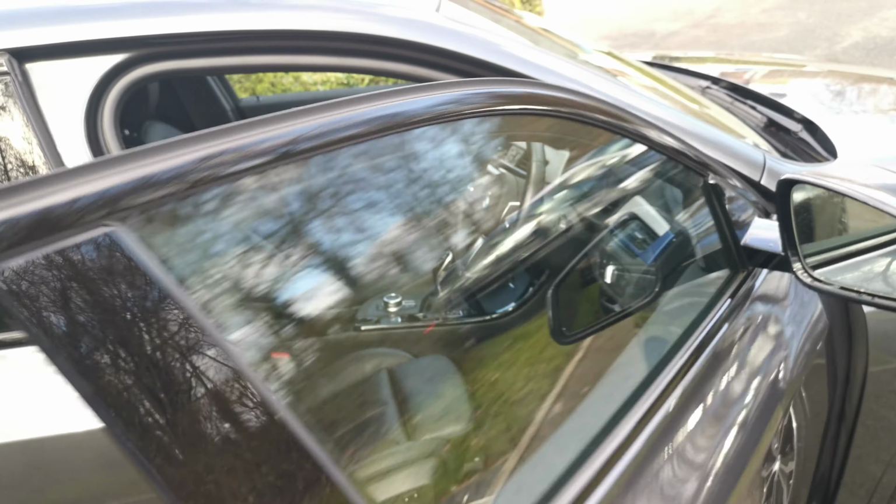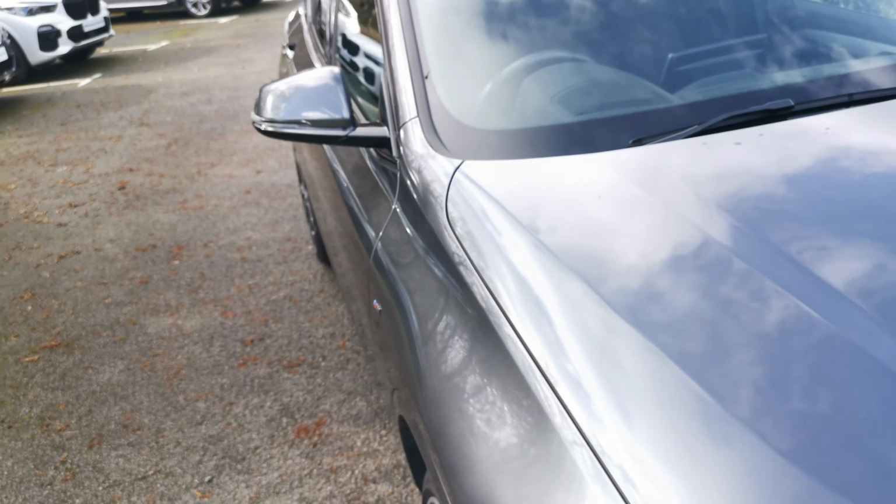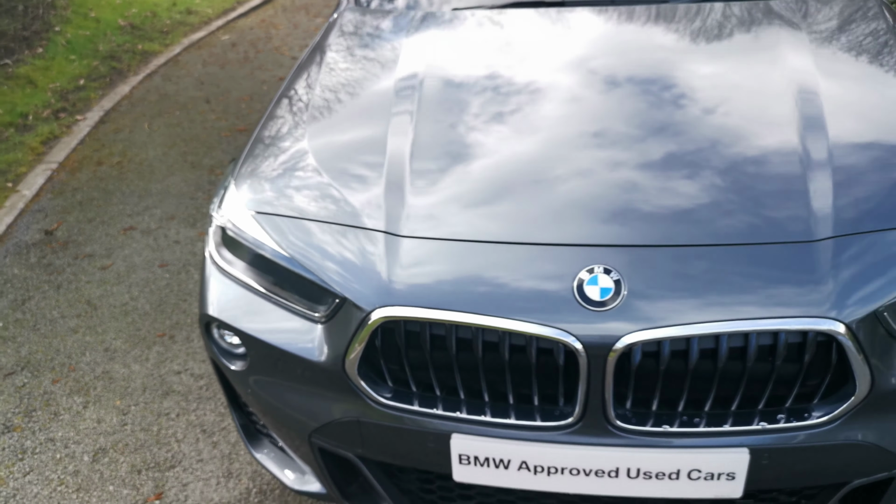Some lovely options in this car, just over £5,800 worth of options set in this vehicle. It's a lovely spec BMW X2.